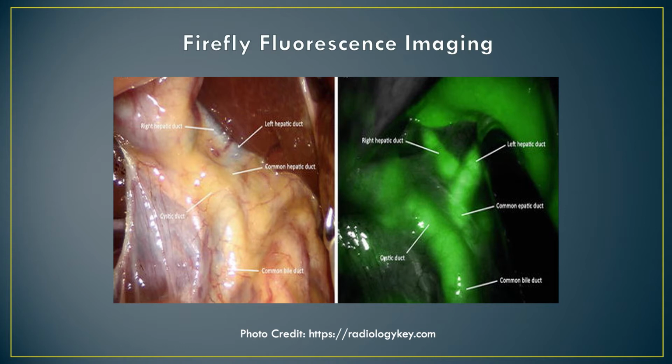One of them shows that there's no green fluorescence. The other one shows that there is. Well, when we see that green fluorescence, it helps us identify the structure safely so that we can remove the gallbladder in a safe manner.